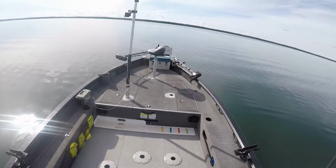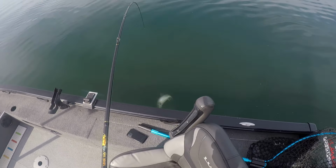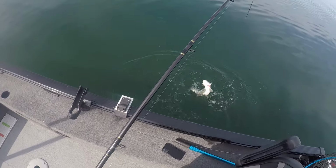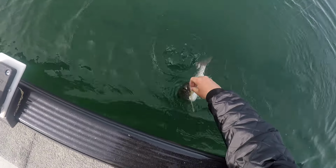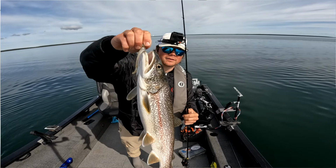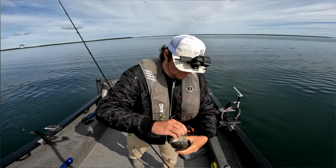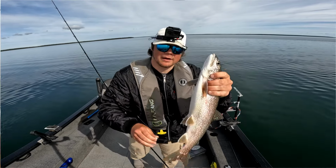It's amazing, the technology with these live scopes and the way it lets you fish. It's unbelievable. Just a little gaffer, but it's the first fish of the day. Just a young pup. Caught him up super high in the column, so it's got a lot of energy to go back down there and get caught again.